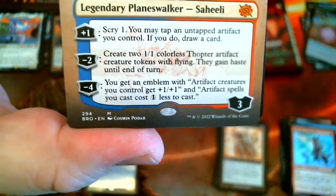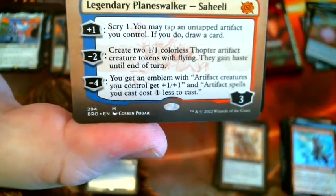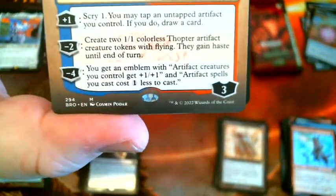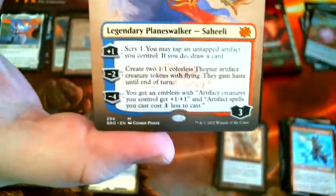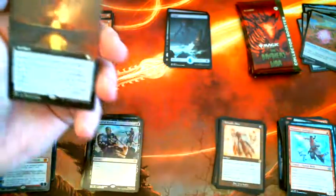And remove 4, you get an emblem: artifact creatures you control get +1/+1, and artifact spells you cast cost 1 less to cast. That's pretty cool, because she only has 4 on her. You can drop her, play the plus 1 for that, and then the next turn, take off the 4. You get an instant boost to your artifacts, and that's really helpful. So she's a nice disposable mythic.